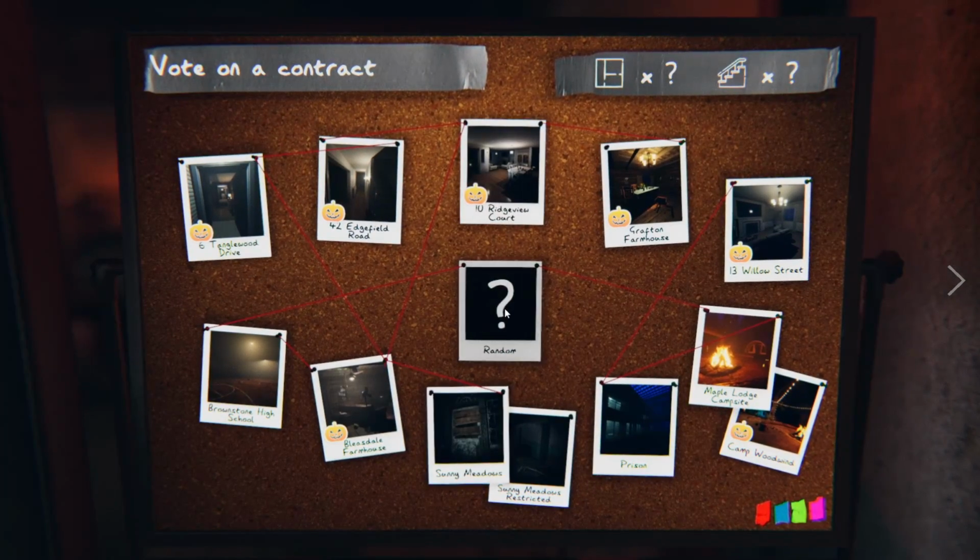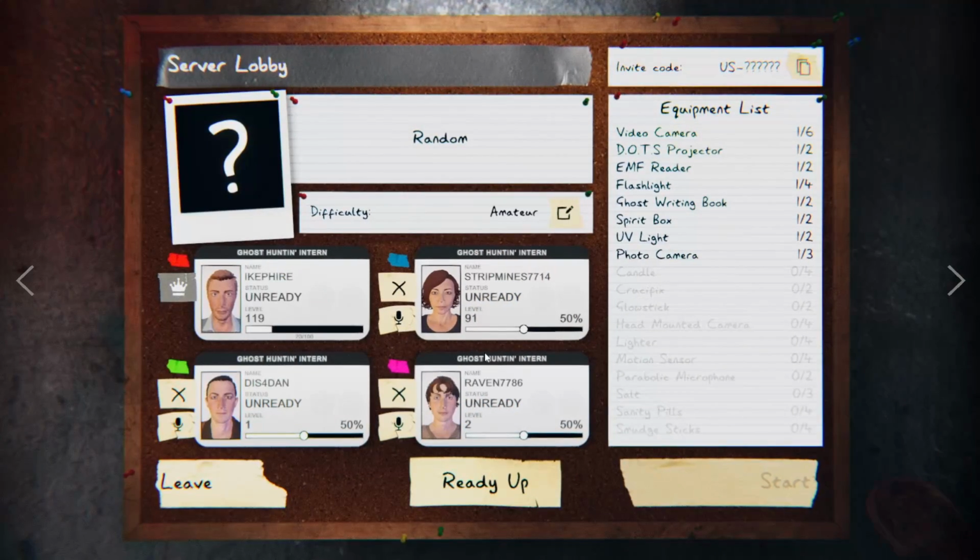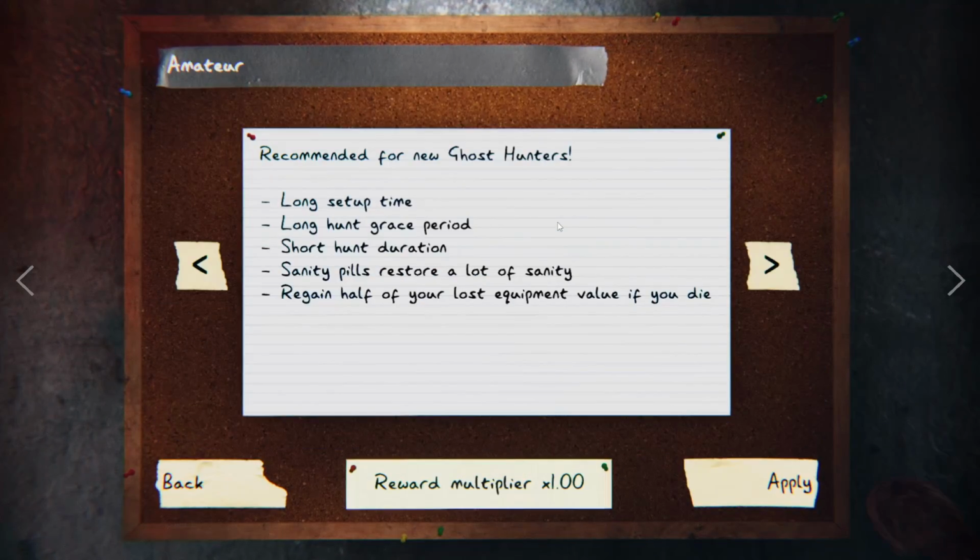Yeah. Turn it all the way up. What? No? No? And then we'll go in without flashlights. No.